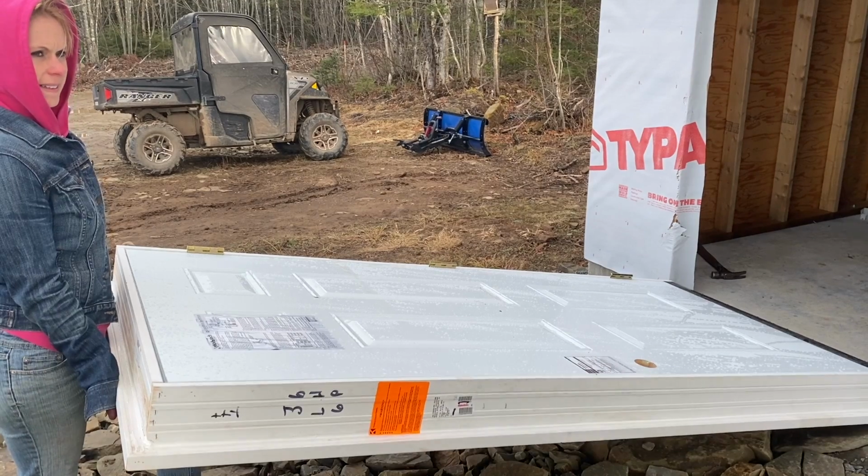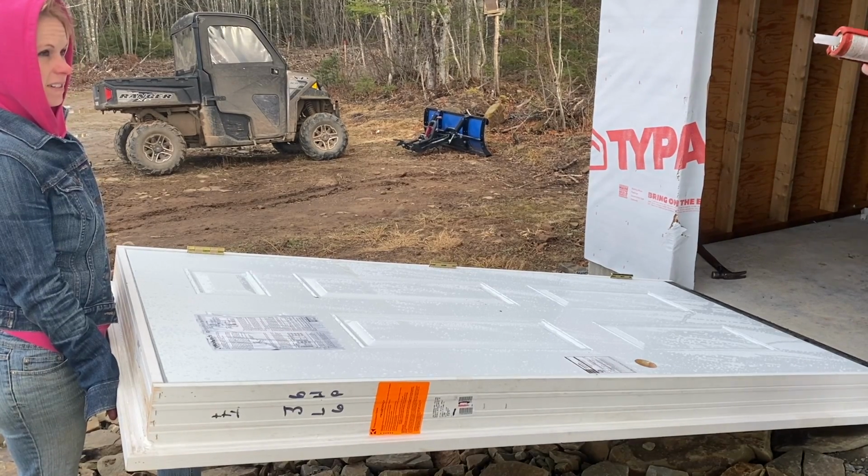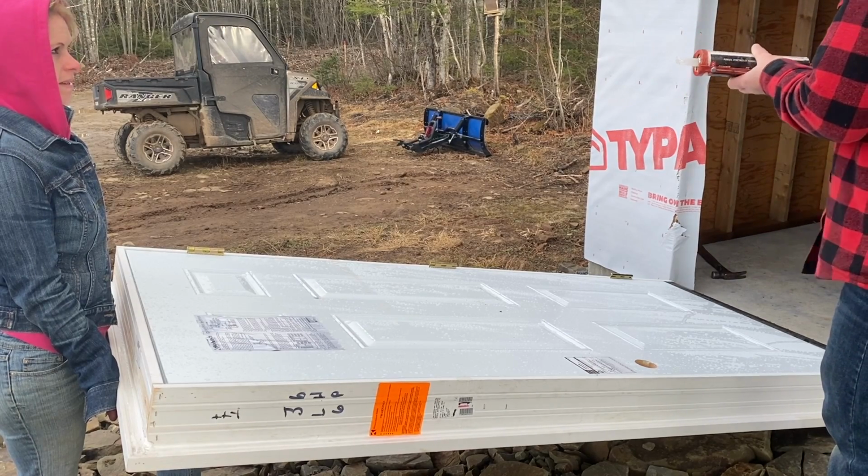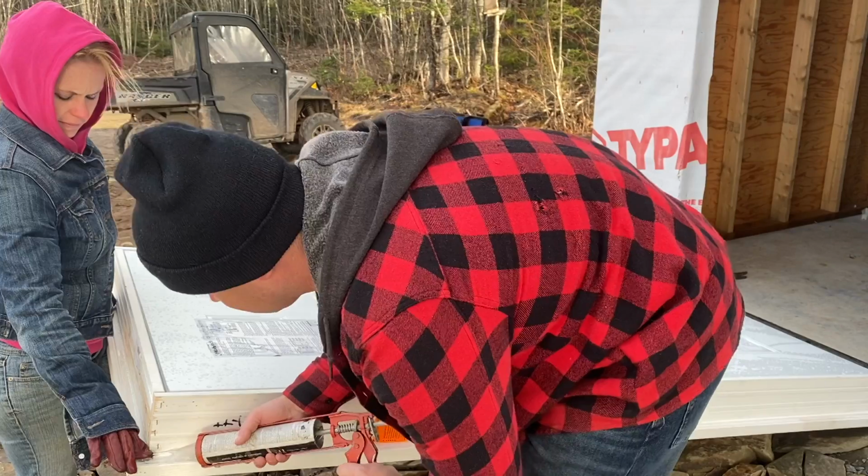Do you know if we have any drip edge left? Don't know. Under the house, probably. We can get it. I was thinking we'd like a small piece for the window in this. Yeah, maybe under the house.